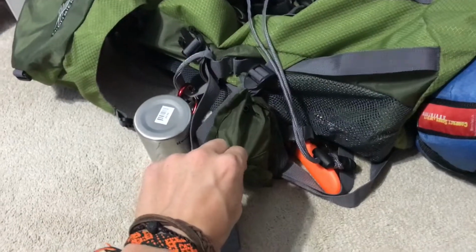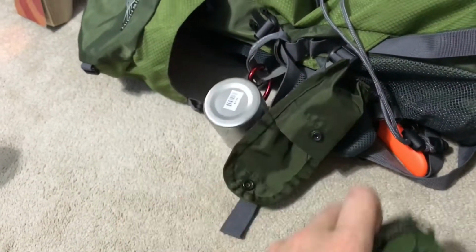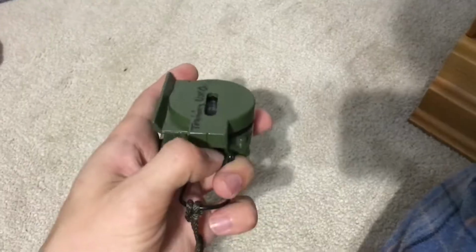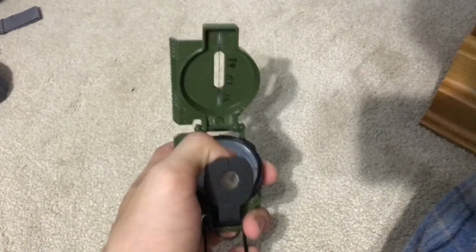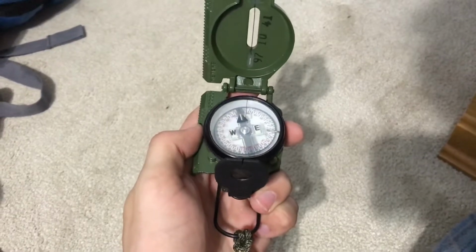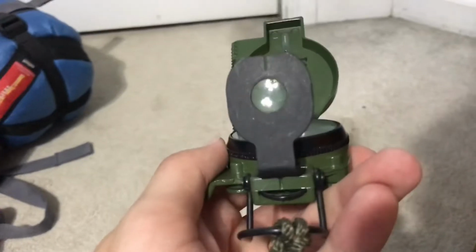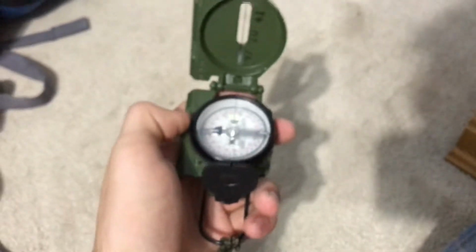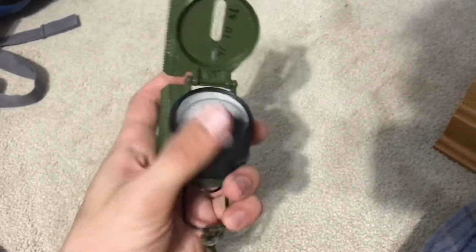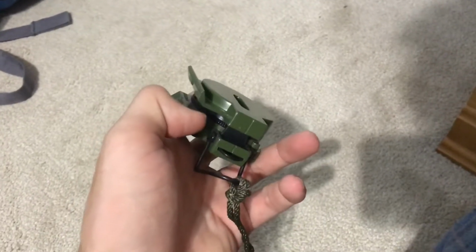Next on the bag is a very basic military compass that I keep clipped to the bag at all times. It has a very simple design, and I've had it for probably going on about 6 years now. It's very useful, very helpful, easy to use, simple to learn. Basically it's just a nice little piece of tech that I always keep on me, just in case I get lost and I need to know which way north is.